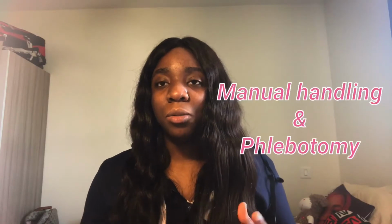Then on Wednesday I have to go into the hospital teaching building for manual handling and phlebotomy. I'm supposed to learn those 2 things, which I'm really excited about because I haven't done it before. We've got to get them all signed in these booklets. I didn't turn it around because it has information at the front. But yes, so this is what it is.